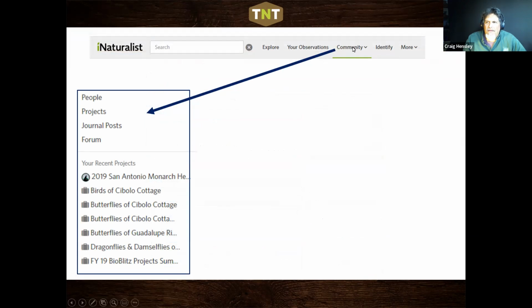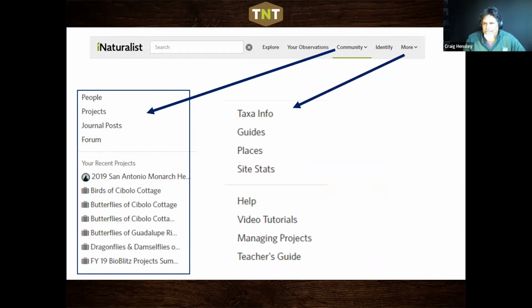First of all, if you click on the community, it's going to take you where you can go and search for other iNaturalist users. You can search for projects right here. You can look at journal posts. You can actually join a forum to ask questions. Very, very important and very valuable for some people that really dig into the details of it.